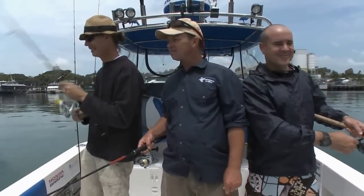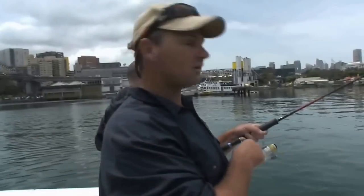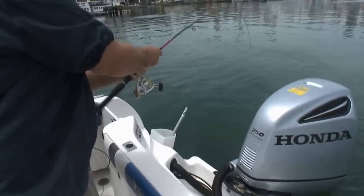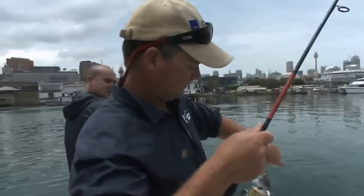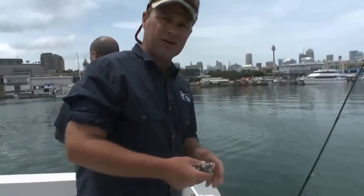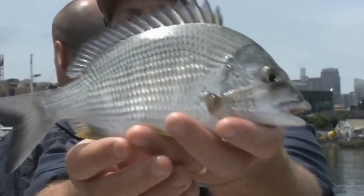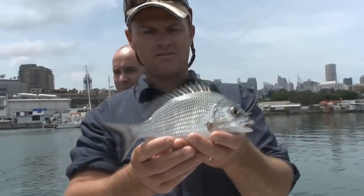Come on, you two, catch something. I'll give you a chance. I'll keep the lure out of the water. Too slow. Do you guys want to have a look at a species that you haven't seen? Oh God, it's tiny. But I will show you. Now, have a look at that. I might have to hold this really close to the camera to make it look marginally bigger. You guys taking note of how big my bream is? I can't even hold it up, it's so big. And now it shrinks down to real size.